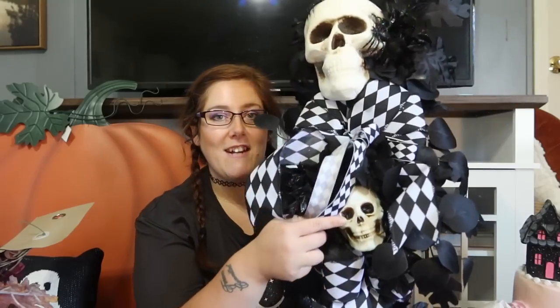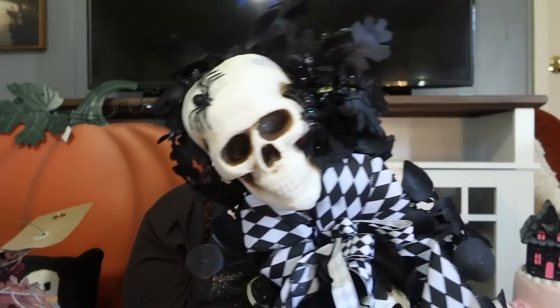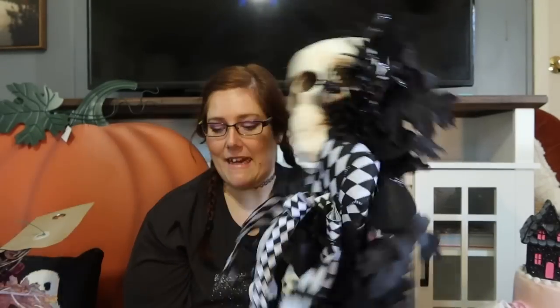Oh, I didn't even notice it had another little skeleton right there. So got that. It's got some spiders on it. It's just kind of fun. It says Lux Habitat. That's the brand, which is cool.